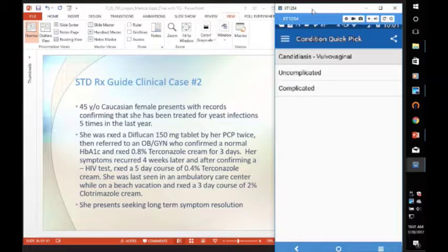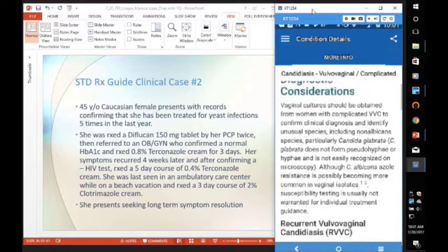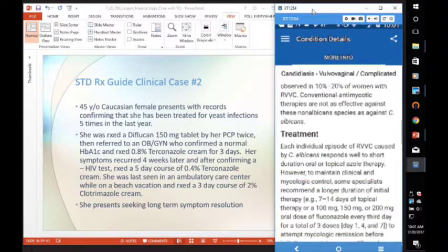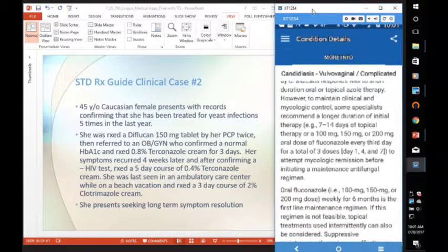And so there's actually an option for complicated, and it recommends vaginal cultures should be obtained to look for non-albicans species. It goes through some recurrent, which is what we got here, recurrent vulvovaginal, and goes through some treatment recommendations, which would include longer treatment. So fluconazole weekly for 6 months is the maintenance regimen after getting things back under control.